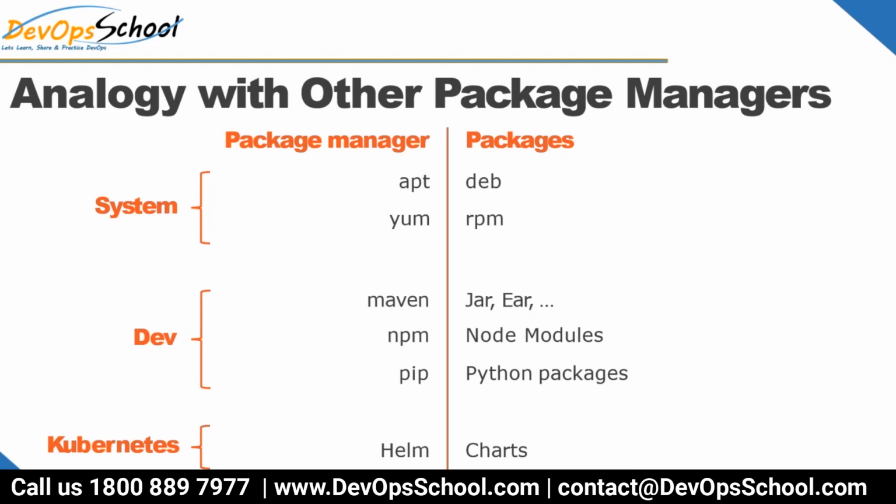Yes, Rajesh. In apt, if you go a little more into detail, what kind of package do you have? You have a Debian package. In yum, what kind of package do you have? You have an RPM package. I don't know how many of you from a .NET background have used NuGet or Chocolatey. What package do they have? MSI file, exe file in Windows, correct? You install that application and remove the application. That you have done a hell of a lot of times.